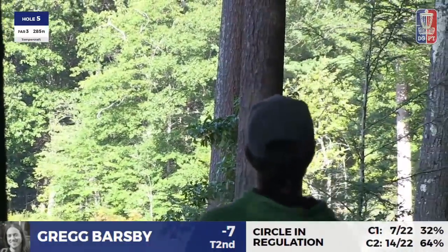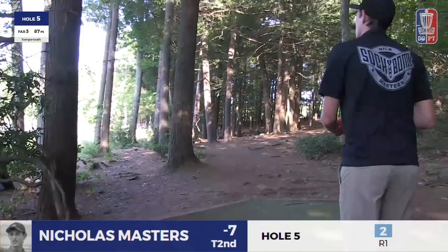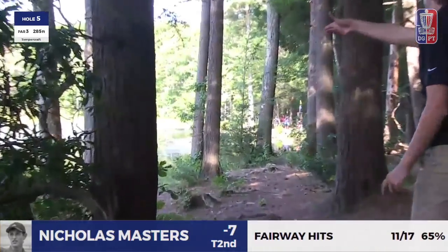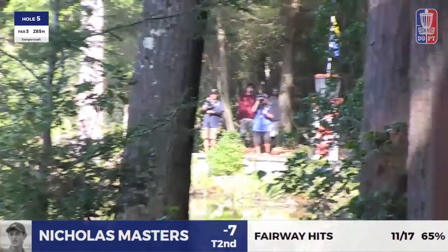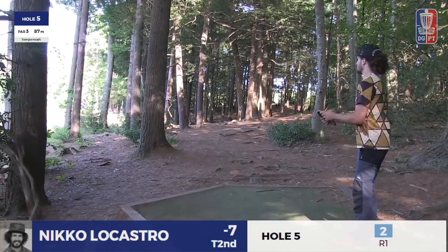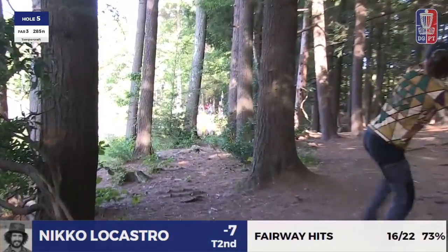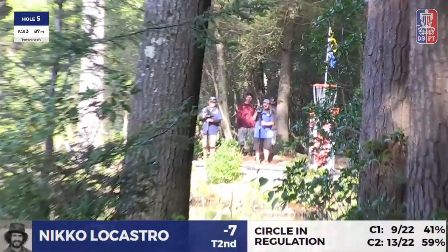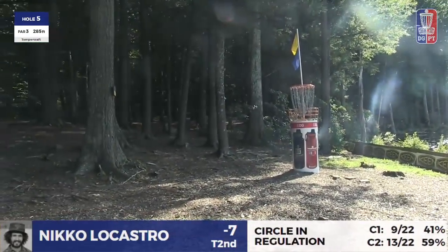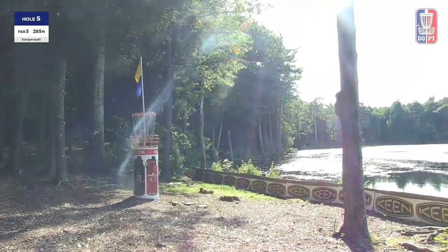Barsby with the forehand out over the water. And that looks to be. And as we feel a tailwind pushing at our backs. Nikko opts for the backhand. If the wind continues to push it right, he'll be fine. And cuts just in front of the basket. Backhand putter shot. Wysocki opting for the forehand.